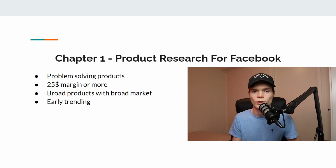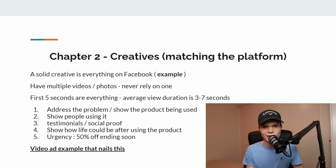You also want to get on a trend early, because when you're advertising on Facebook, you don't really want to be a pioneer and find a brand new product that the market has never seen before. If you're not an expert at product research, it's way better to go by the market and what's currently trending rather than finding a new trend yourself. So that's a quick little rundown on the types of products you want to be running on Facebook. As I said, I have more guides on product research, but let's jump to the next slide, which is about creatives for Facebook ads. And after that, we'll get into the actual strategy.